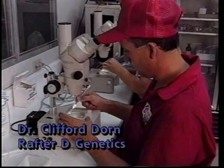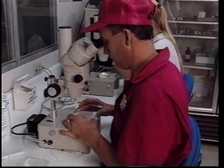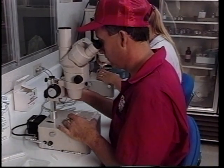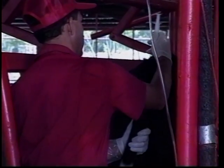Dr. Clifford Dorn of Rafter D Genetics has been performing embryo transfers for 13 years and will demonstrate and discuss the procedure. We begin the embryo collection process by administering the epidural anesthesia.